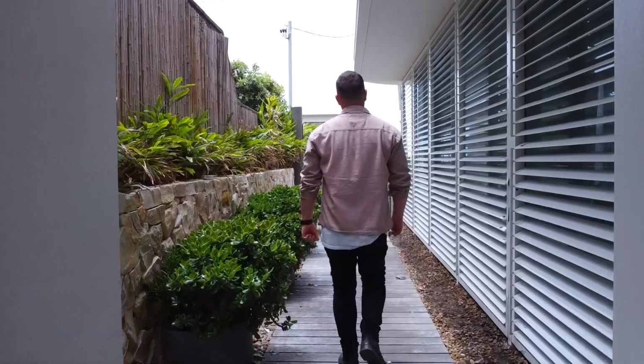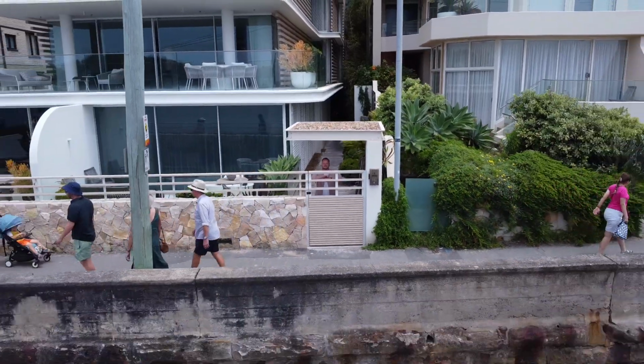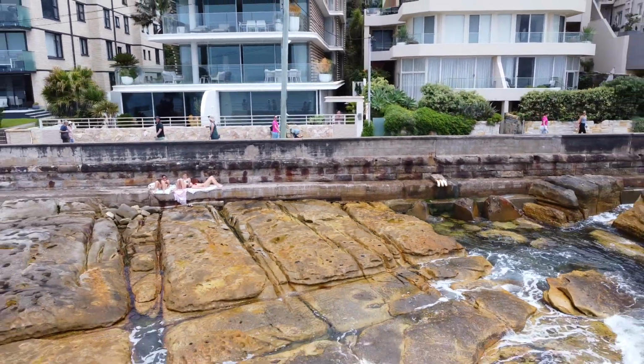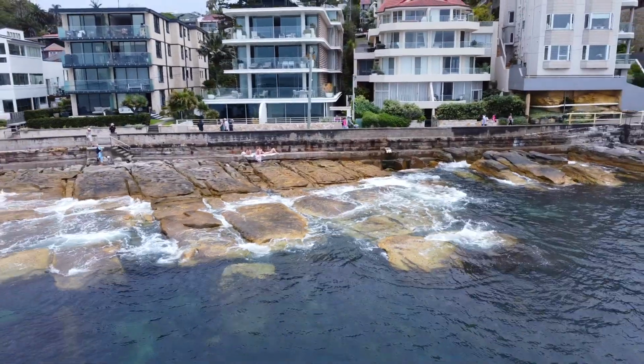Today I am at a beautiful, luxurious apartment complex in Sydney's Manly to take a deep dive into a story all about Polaris Hinge. Now this is a story that is steeped in innovation, has a commitment to quality and a real passion to create something that's going to stand the test of time.